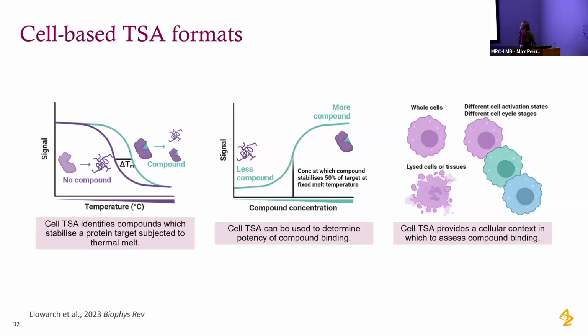And then because we're in the context of the cell, you can do some fun things if you want to. So you can alter that context by pushing the cells into different activation states. You can knock down proteins, knock out proteins. You've got quite a lot of options there.